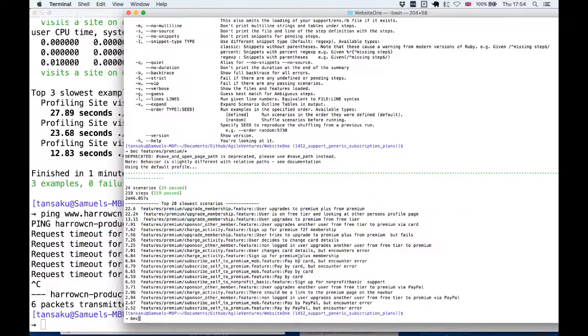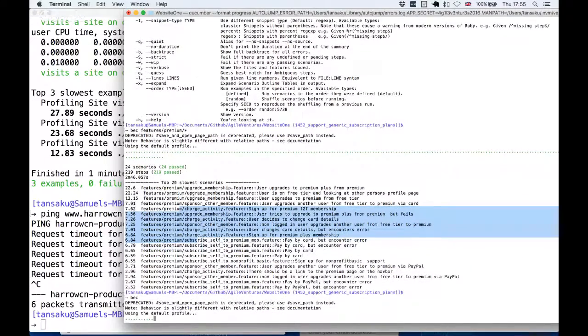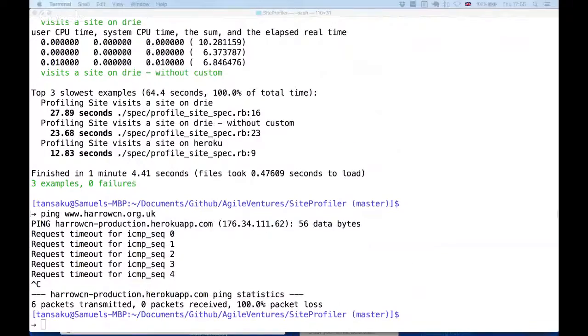I'm going to run the whole suite and try and find out. It's interesting that the upgrade membership ones take about three times longer than some of these other ones. The upgrade membership one is doing the stuff where it reaches out to the Stripe server from the back end and manipulates Stripe things. Wonder if it's doing a rather excessive number of API calls. But yeah, it's interesting.